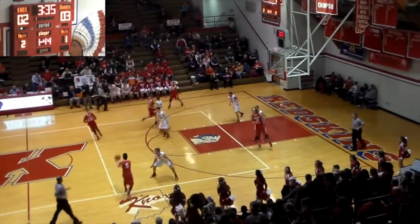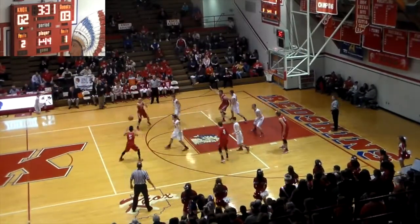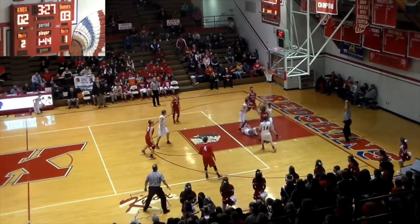Pushing it the other way down. This is Benea across the timeline to Hemphill. They bring it back to the near side to Tucker. Tucker. They reverse it back to Hemphill. Now feed the low post.